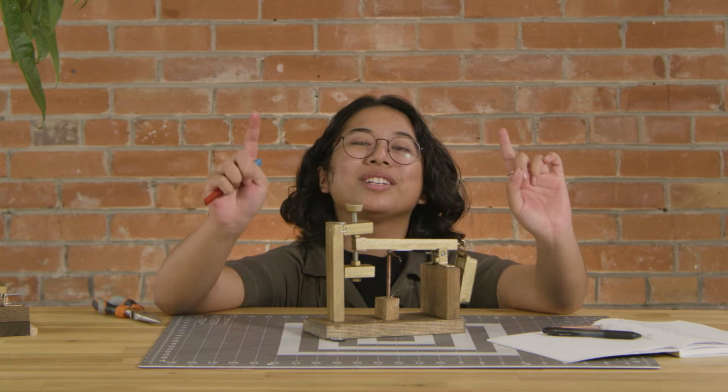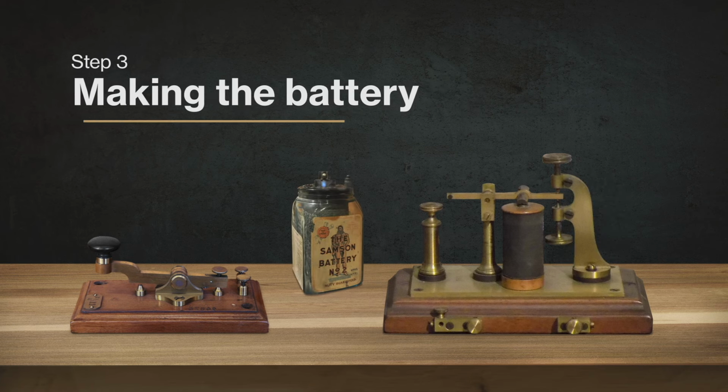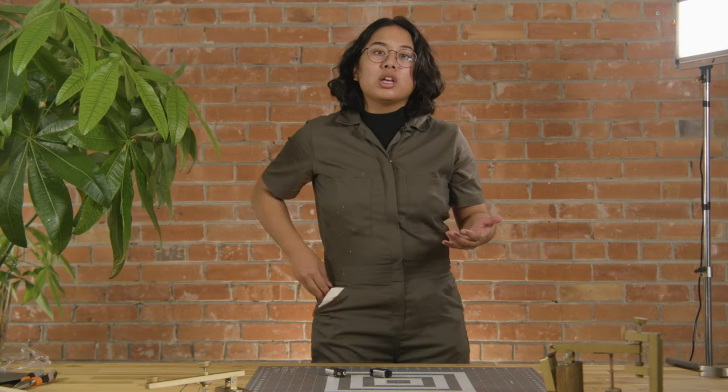It's time for step 3, making the battery. Early telegraph circuits used batteries made of a glass jar filled with chemical solution and some electrodes, making what is just a much wetter, less efficient version of the stuff you could get at the stores. So because of that, I confess this step is a bit of a misnomer. I am not making a battery. I don't want to sneeze and accidentally knock over my electricity juice. So I'm just going to use a 9-volt battery.